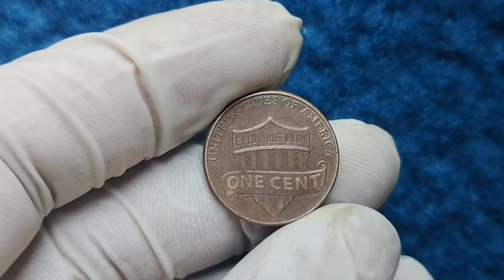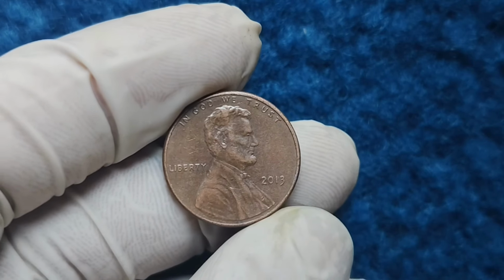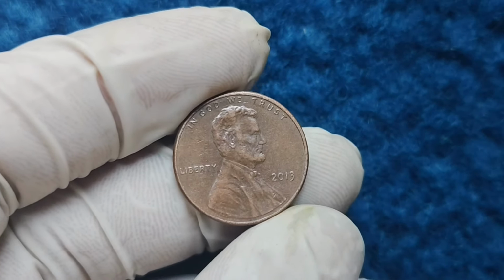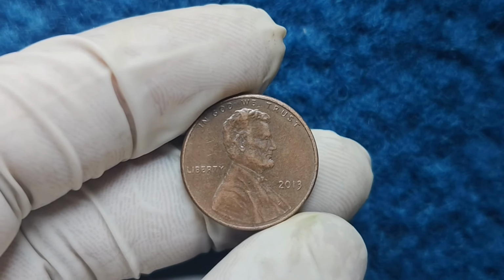A normal 2013 penny weighs 2.5 grams, but if yours is 3.1 grams, it could be one of the rare transitional errors. And if you think you've got something special, don't just throw it on eBay for $5. Get it professionally graded. A certified coin expert can confirm if you're holding a jackpot.